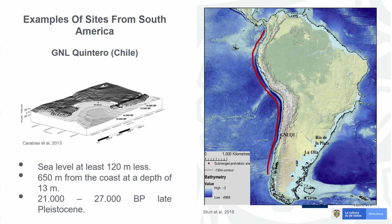It's the only documented late Pleistocene drowned terrestrial site along the Pacific coast. So, like I said, evidence is very scarce. Only one little tiny site in the whole continent of this really long coastline. And it is important for the reconstruction of past environments in areas that were used by humans and that are today underwater.